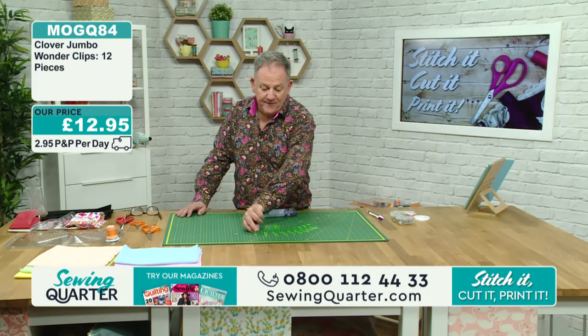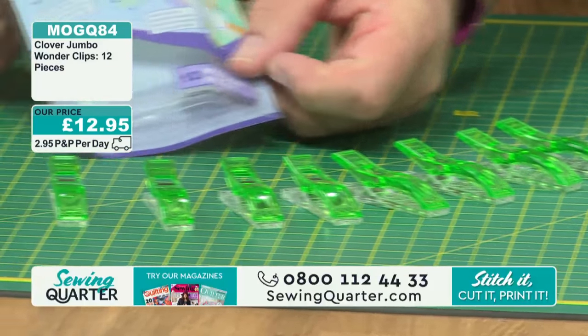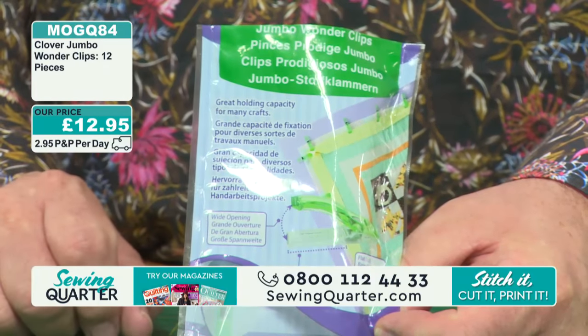But these are fantastic. If you're doing a big quilt, these are the jumbo clips. This is the bag they come in. Obviously, this one's been sliced across the top. Jumbo wonder clips, 12 for £12.95.